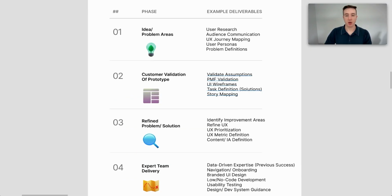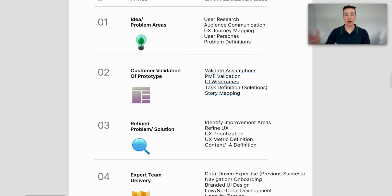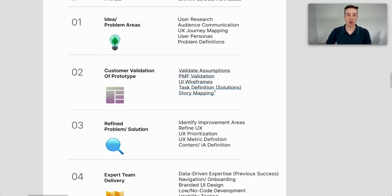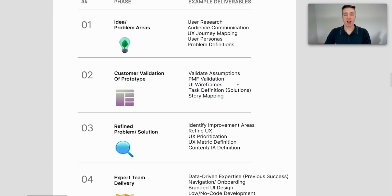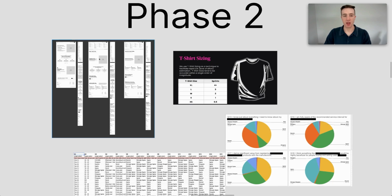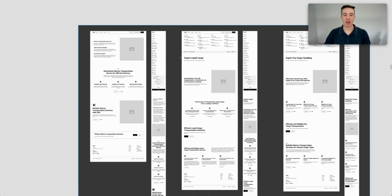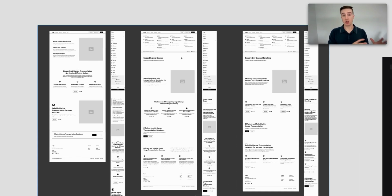Next, we go to phase 2, which is finding product market fit, validating assumptions, assigning task definitions, mapping the movement of the app. These are all items that contribute to the prototype. We are also defining the prototype and designing that with UI wireframes. So if I go back to phase 2 here, you can see we have some wireframe examples. These are low fidelity wireframes that allow us to get the concept into a tool like Figma, for example, or Webflow, where we have no code prototyping skills.